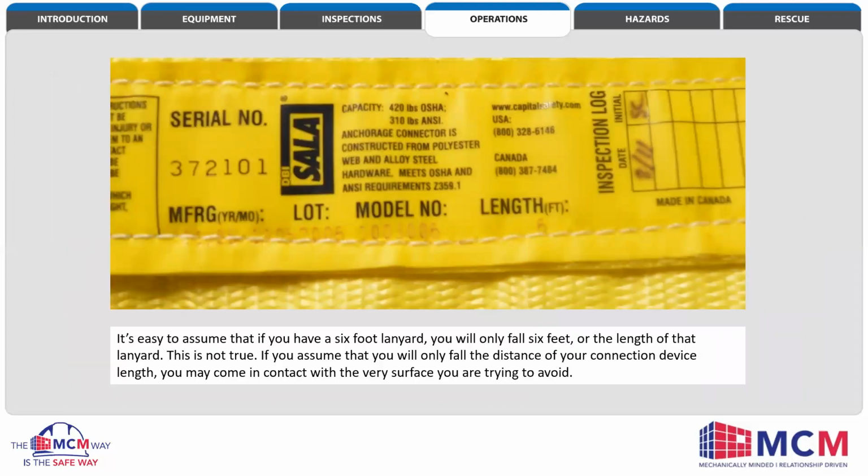It is easy to assume that if you have a 6-foot lanyard, you will only fall 6 feet, or the length of the lanyard. That is not true. If you assume that you will only fall the distance of your connected device length, you may come in contact with the very surface you are trying to avoid.